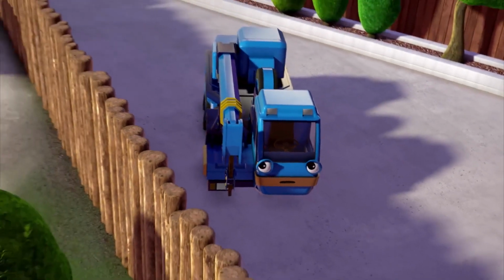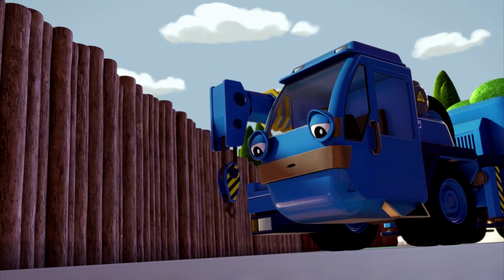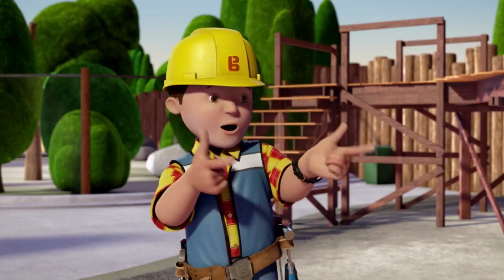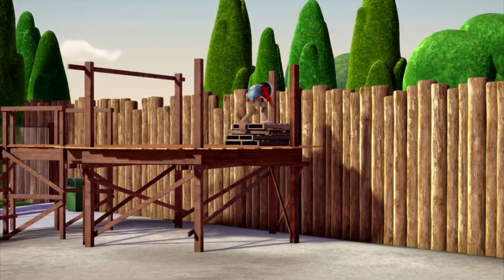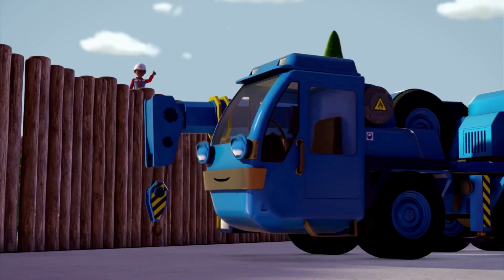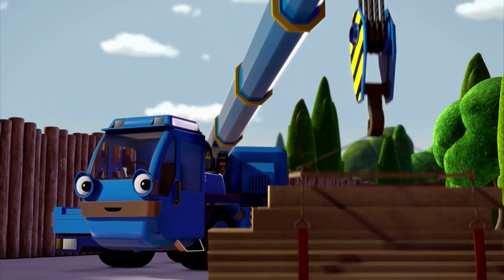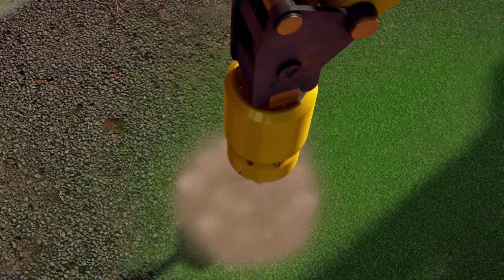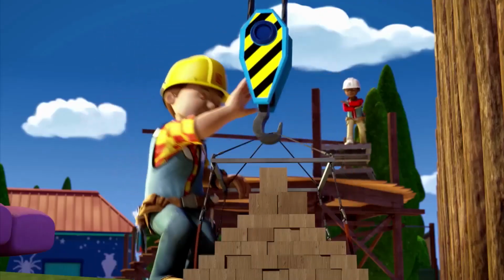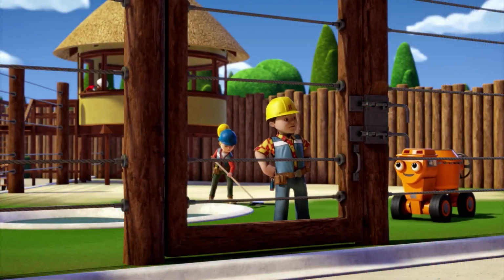Oh no! This fence is really high. I'll never be able to see the giraffe over that. Can we build it? Yes, we can! There. This should keep the giraffe safe in his home.